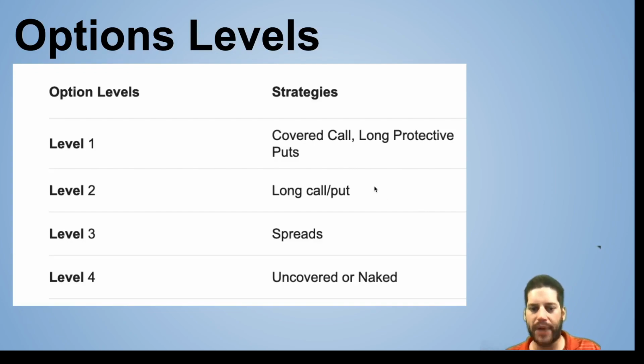Level 2 is for buying premium. I don't buy premium except if I'm doing poor man's covered calls, so it doesn't really matter. But when you're applying, you might as well apply for at least level 2. So level 3 options are spreads. Spreads are really cool. They're a great tool for smaller accounts, but they're also a bit more risky. If something goes against you, it's more likely to wipe out your account. Whereas if you're just selling cash secured calls and puts, you can manage those trades a little bit easier.